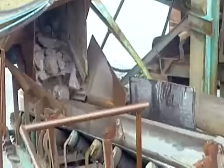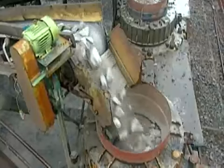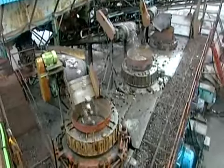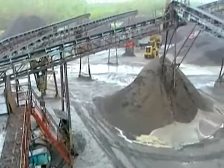What's too large to drop through goes to a secondary crusher that reduces the rocks to 10 centimeters or smaller, then sends them to a third or tertiary crusher that further reduces them to 2 centimeters or smaller. What's small enough to pass through the screens bypasses the secondary crusher and goes directly to the tertiary crusher.